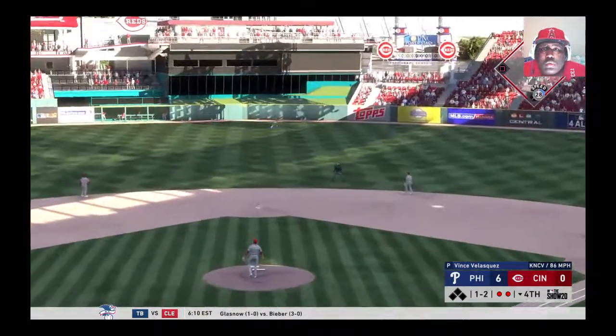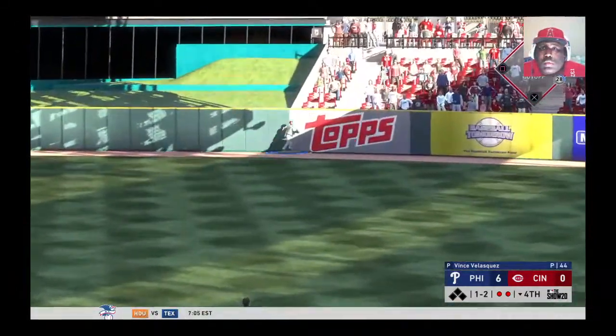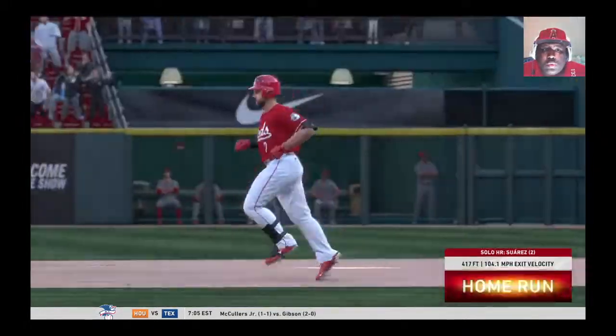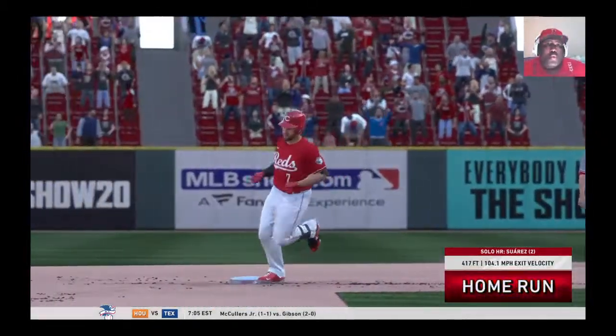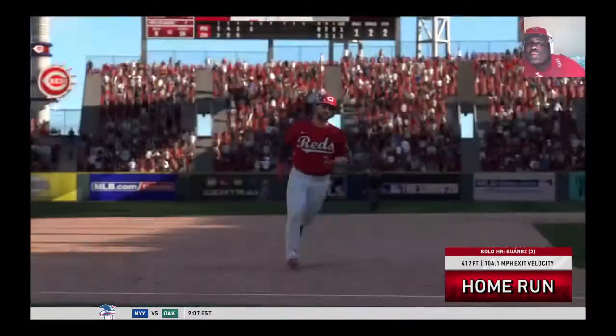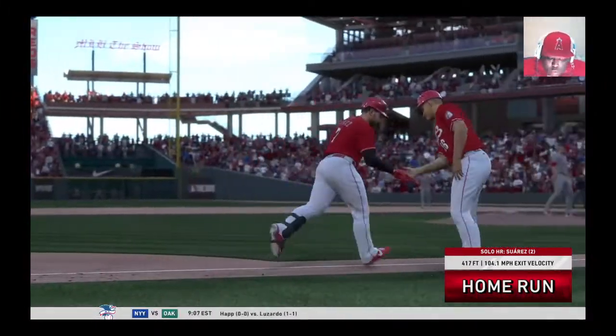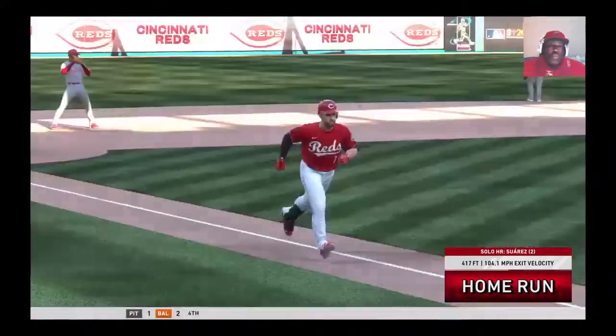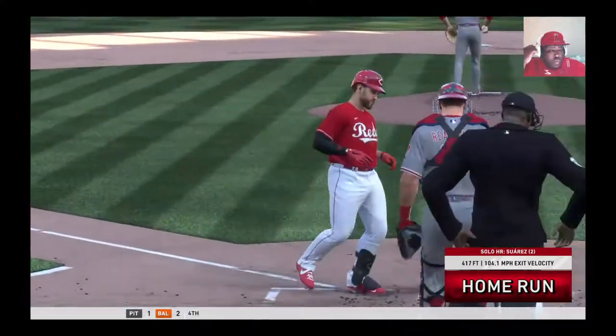Hangs on him a bit that time as it's belted out toward deep center field. And this ball is gone. No chance to make a play on that one. So it's a solo shot to dead center. Career homer number 149. And they're on the board at 6-1.